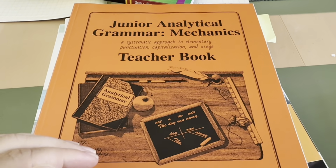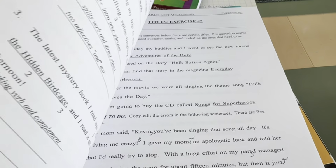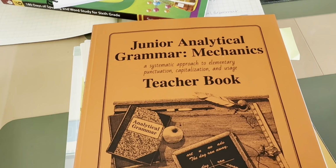And we kind of start the week off by introducing a new concept, and we try to approach it in our writing throughout the week. And so sometimes we may stay on this for a couple weeks. So we may be on this for like a month even.